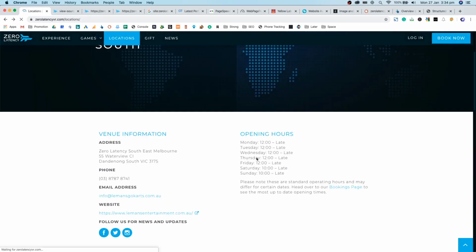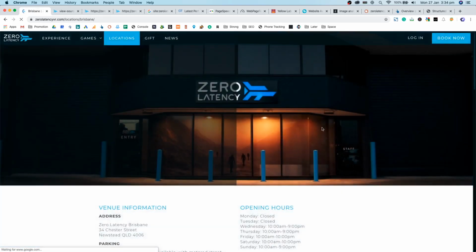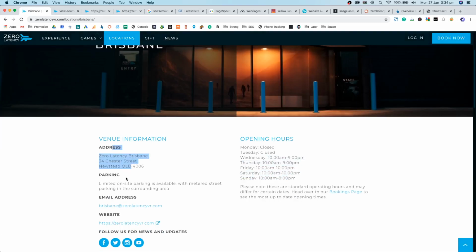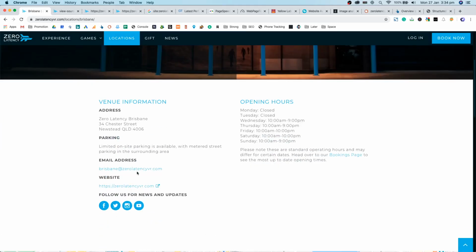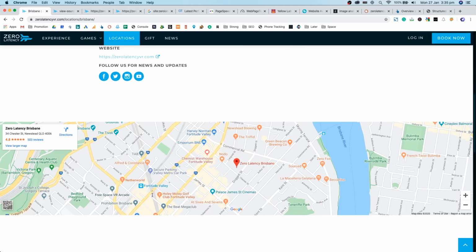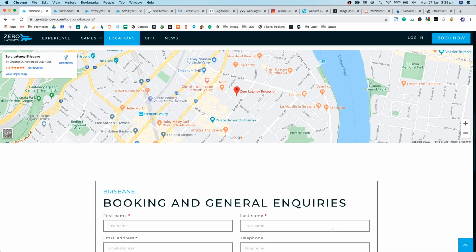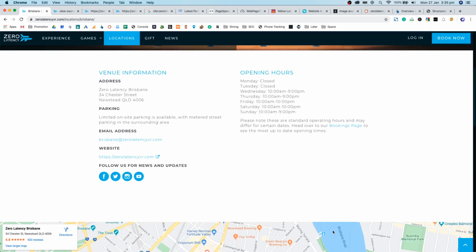And it helps you build a connection between where you're actually going. I do like the fact that they've done it for Brisbane. The times, the address, the parking, the email address, the website, all fantastic information. Once again, they don't show the phone number. I'm not sure if that's on purpose because they don't have a phone number. It wasn't on their Google My Business listing. Do they have a phone number? I don't see it anywhere. I don't know if they take calls or not.